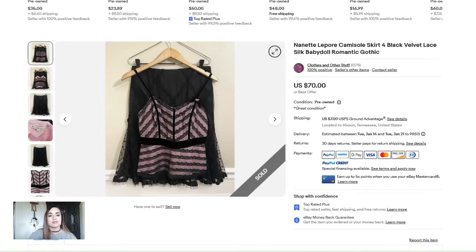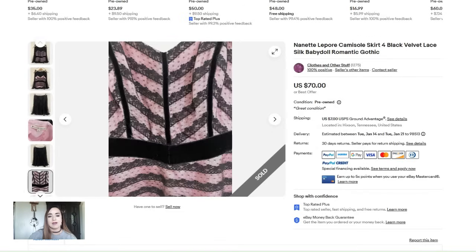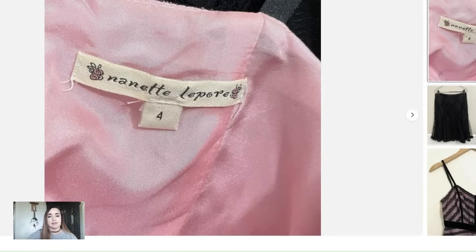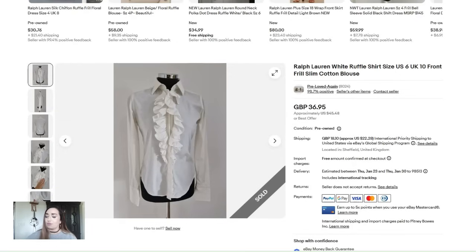And this little set, it's a lace skirt. You can see the lace overlay there, as well as a lace top. This is from the brand Nanette Lepore. That one went for $70. And then ruffles are big with this aesthetic as well.